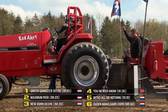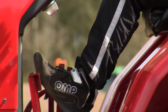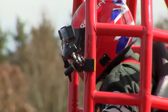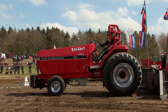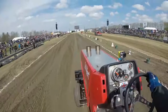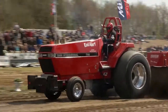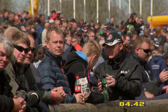Now, Jeff Ashcroft on red alert. The old girl of the class, as he would affectionately call it. See what he can do. Last man to see if he can get on the podium. Taking the line down the right hand side of the track. Not quite enough horsepower today, Jeff. Final distance of 84 metres and 42 centimetres.